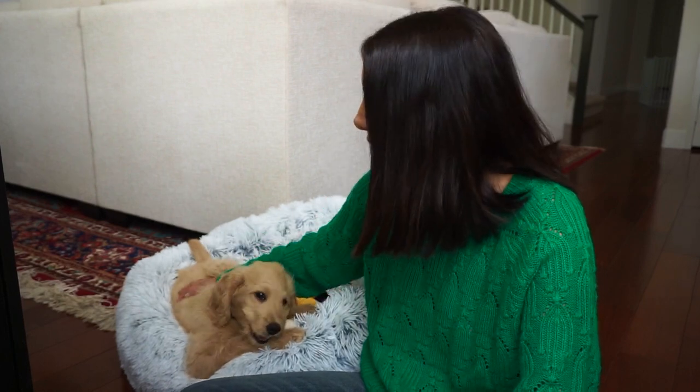We've been spending a lot of time with her, making sure that we're taking her out to go potty, trying to get her fully potty trained. We are trying to be very patient with her, and anytime she does have an accident in the house, we know it's really not her fault. It's our fault for not taking her out soon enough. So we try and take her out every time she finishes eating, or after she takes a nap, or after she sleeps. Pretty much once every hour to 2 hours is when we'll take her out.